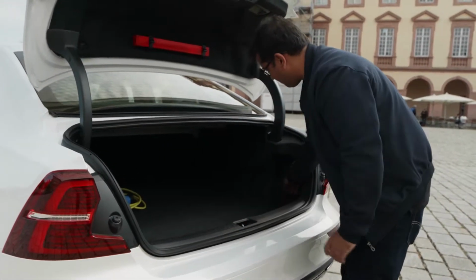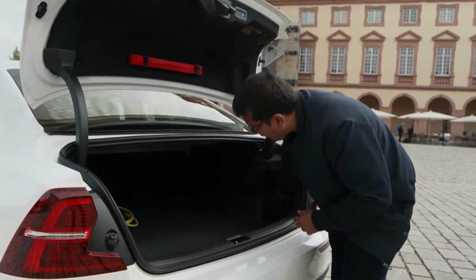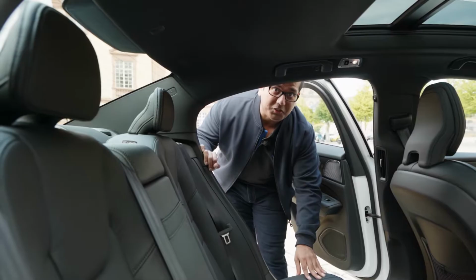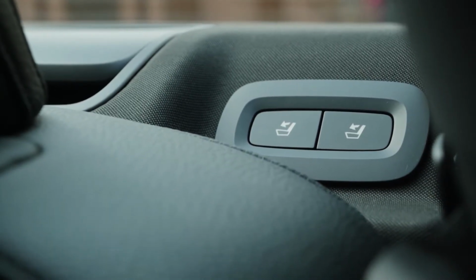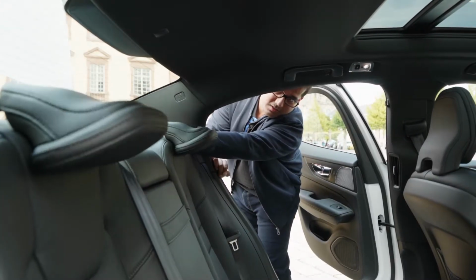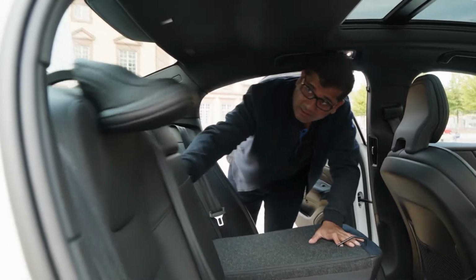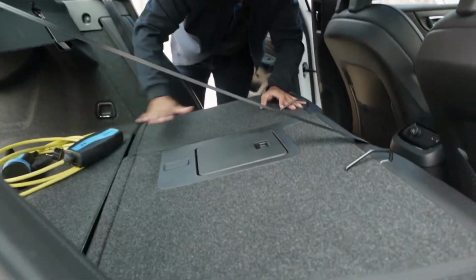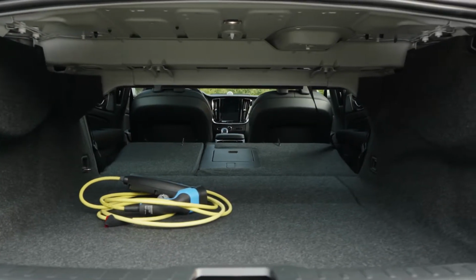Some nice little mesh pockets here to stow away some looser items, a 12-volt power socket. There's also a couple switches here in the back, unfortunately not in the trunk, and only on this side, but you can use these switches to tumble the seats in a 60 and 40 fashion, therefore liberating a very long, flat loading area to haul longer items.